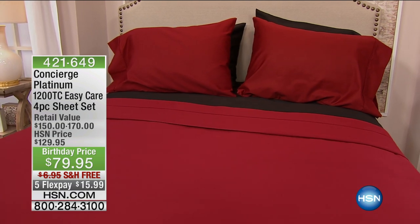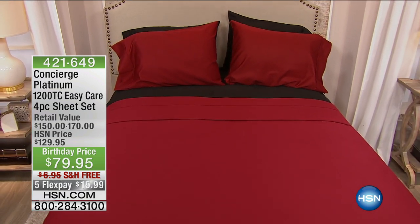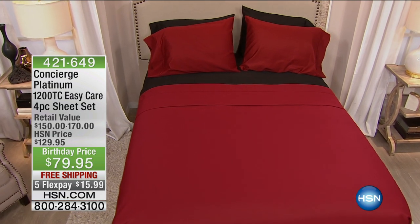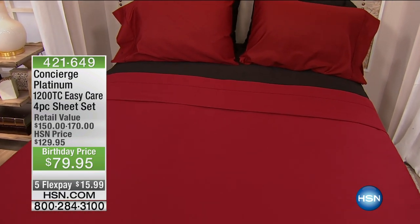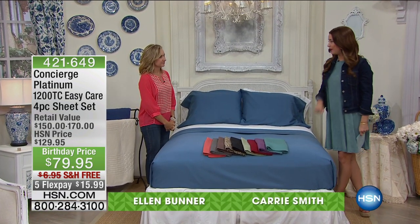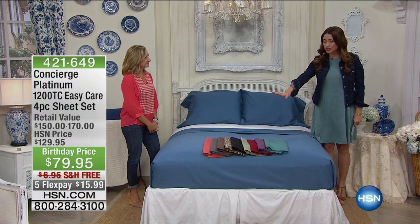Luxurious night's sleep. When it comes to getting a good night's sleep, you want the best, right? You want to be as comfortable as you possibly can. You want luxury like you're staying in a five-star hotel. That is what you are getting from Concierge Collection today. I mentioned that we offer a lot of sheet sets here at HSN. This is the best of the best. This is incredible premium, easy to care for microfiber, but it is 1,200 thread count in some gorgeous colors and a print for you.